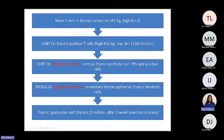turn into double positive cells that are very prone to apoptosis, and depending on whether they are able to go through positive and negative selection, if they are unable to pass those tests, they will be killed, to the point that they start out in the numbers of 60 million, and when they graduate, there are only about 2 million that pass both those tests of positive selection and negative selection.